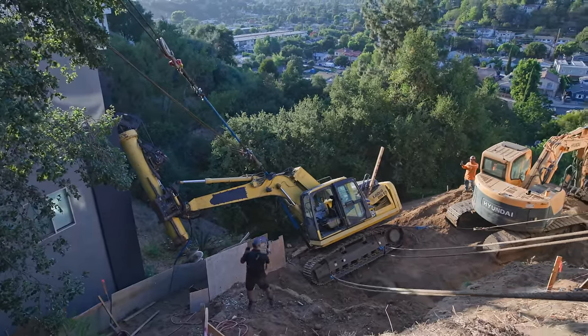Mad close. Let me go up top so I can see the truck.